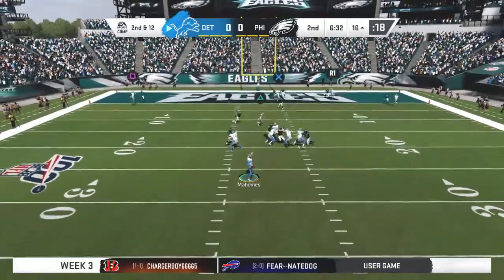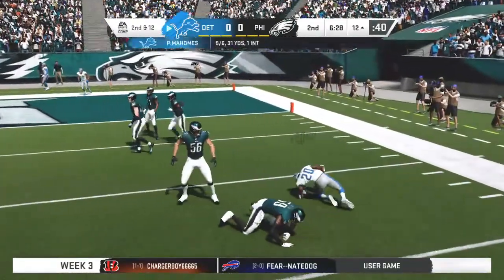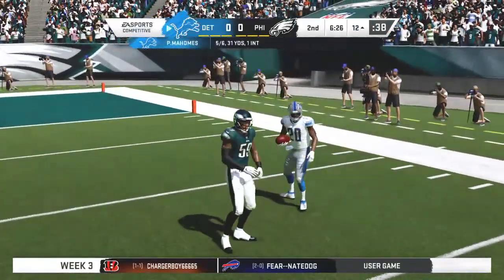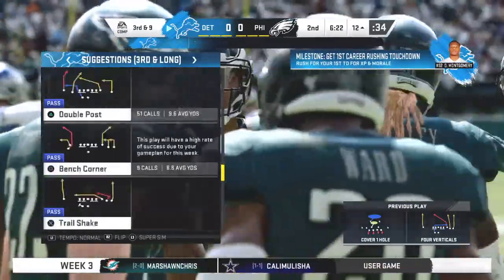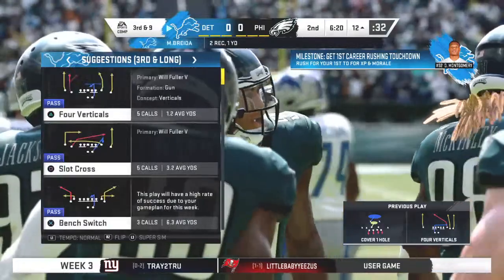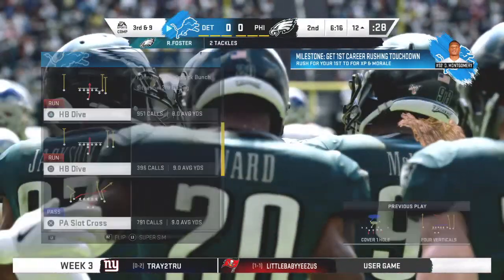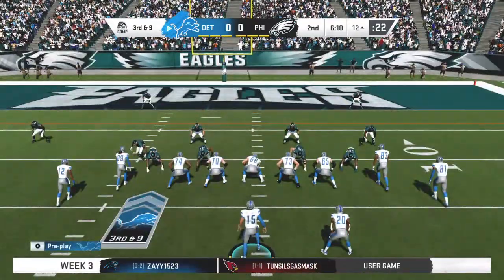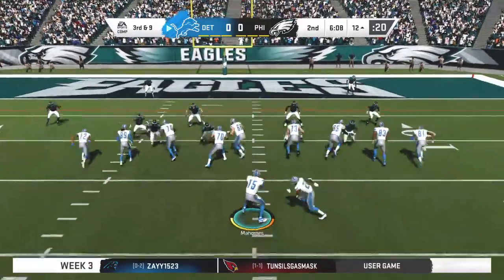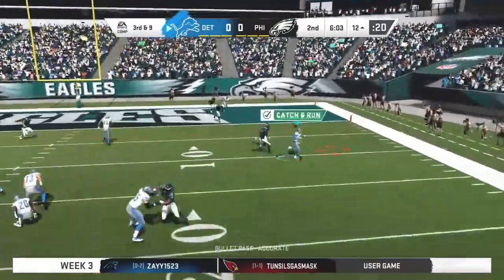On 2nd and 12, Mahomes. That'll be complete to Breida. And he'll go down here at the 12-yard line. 4 yards on the pickup, and they're going to have a 3rd down. And we see another pitch and catch there to the running back. This position just continues to evolve. They become just as critical to the passing attack as a lot of receivers, tight ends, because their ability to make people miss in the open field can really generate big plays for an offense.